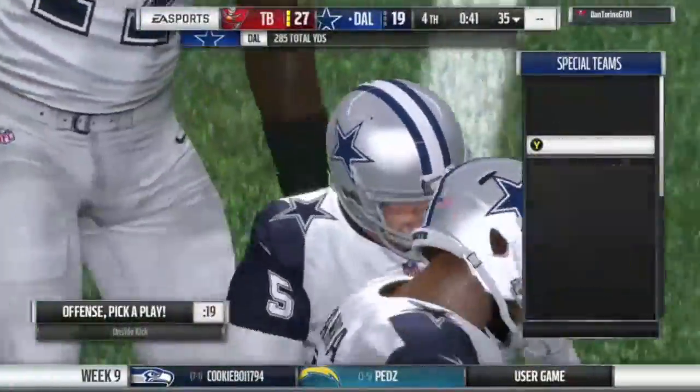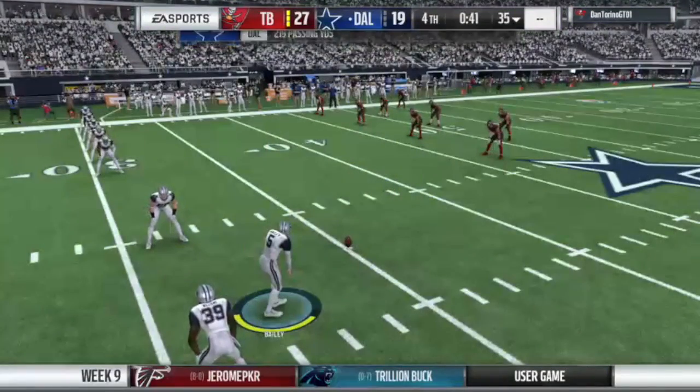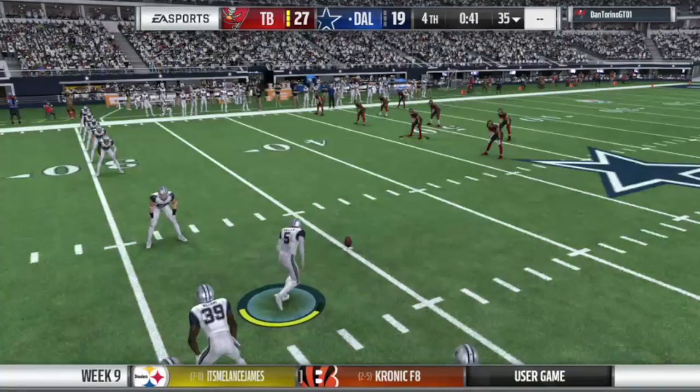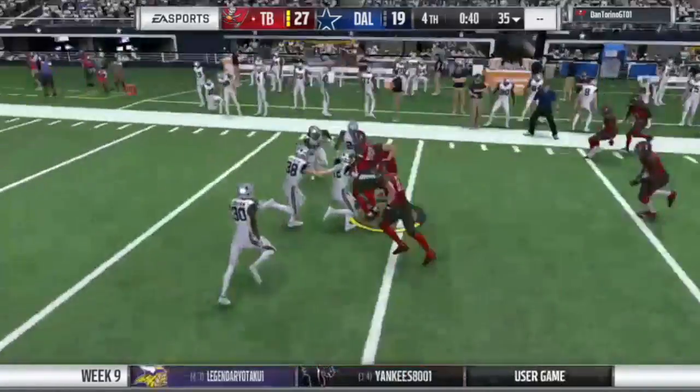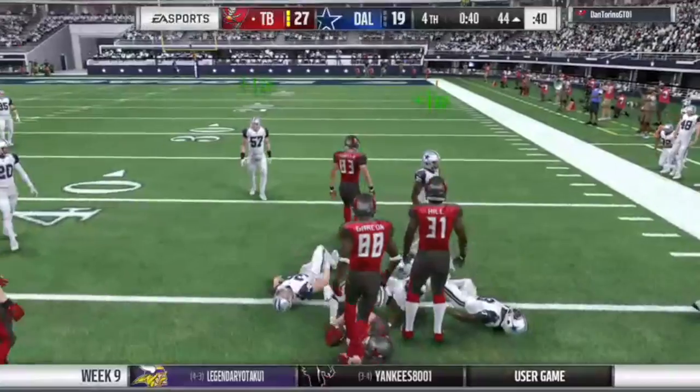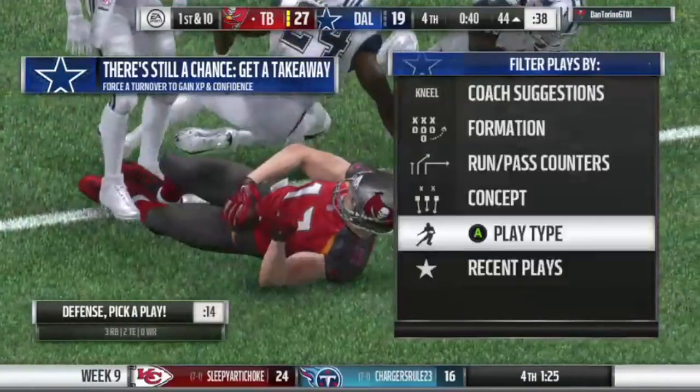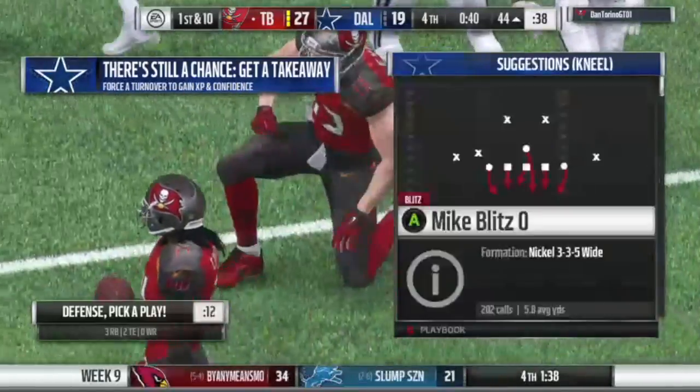Yeah, part 1 of the equation done. Now they need to convert and get that onside kick. So still a little over 40 seconds to go. Time enough to put a drive together if they can get this onside kick. And the Bucs are on this one. And that should just about do it. They had to go for it with no timeouts remaining, though now. This one's as good as over.